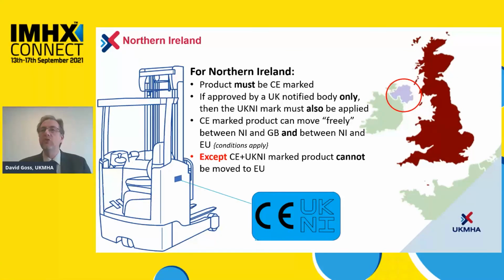To reduce the impact on trade, the UK government has introduced the concept of unfettered access, which allows CE marked goods which have been legally placed on the Northern Ireland market to be transferred to the GB market. This continues to apply even if the goods don't carry the UKCA mark and aren't therefore accompanied by a UK declaration of conformity. However, it's not permitted to use this route to circumvent the UKCA marking requirement.